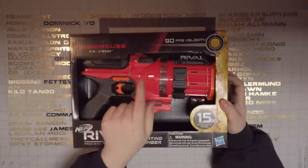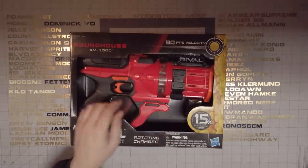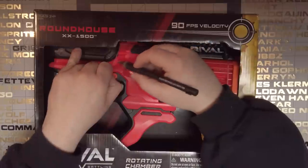It ticks most of the boxes except it's a single shot Rival blaster, so if this thing is not accurate, I don't know what I'm going to do. I'm hoping it's somewhat usable though, because 15 rounds, it's got an interesting little mechanic here, and I can't wait to see how that works.